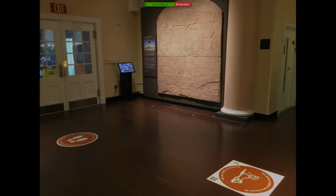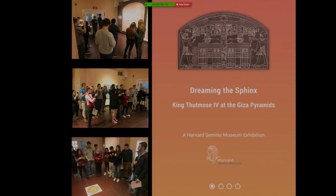And we set that up in the Harvard Semitic Museum. I'd love to recreate the Sphinx, but I don't have the ceiling height. So the next thing to do is an augmented reality display. So the students can download this app. You can do it too. It's on the Apple or Google Play Store.